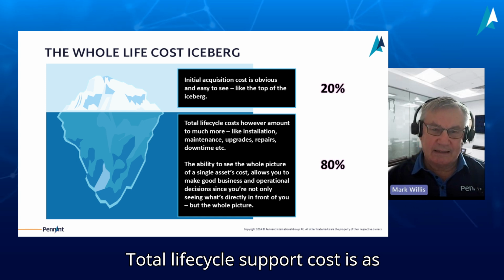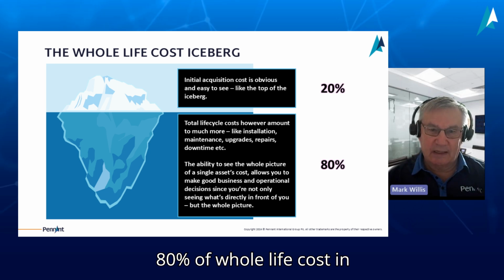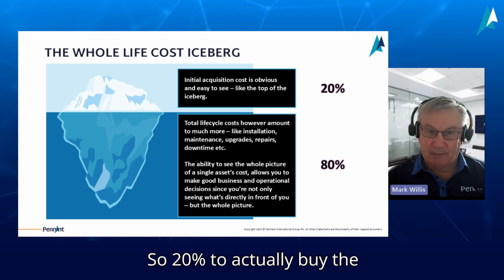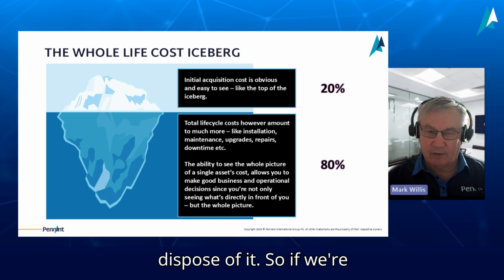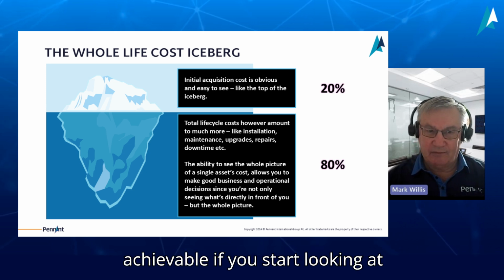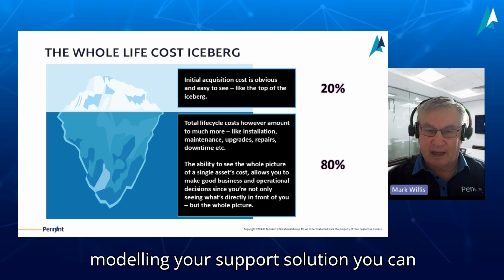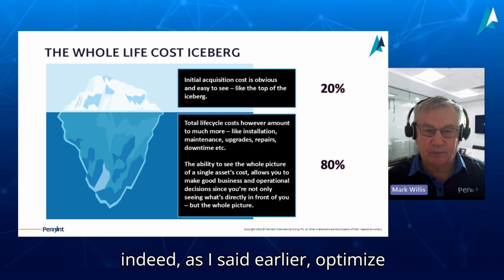So the total life cycle support cost is as important. And we in fact spend 80% of whole life cost in the support arena. So 20% to actually buy the kit, 80% to support it and dispose of it. So if we're looking to make savings within the whole life cost, savings are best achievable if you start looking at the support costs. Therefore, by modeling your support solution, you can indeed drive down those costs, or indeed, as I said earlier, optimize them.